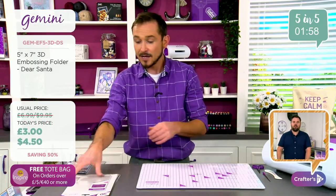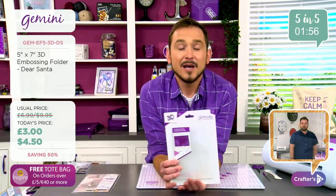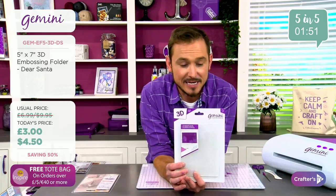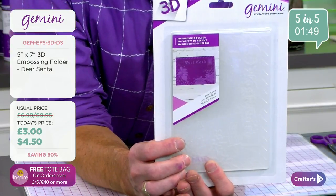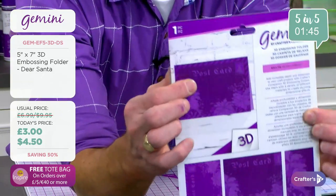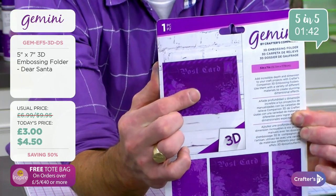On to the next one, £1.99 to grab that one. A great price on that last one. Embossing folder, again, perfect time for this time of the year with the Christmas within this one. It is a 3D embossing folder. It's a postcard, Dear Santa. So if I quickly turn this around, it lets you see the idea. It gives you the postcard style.